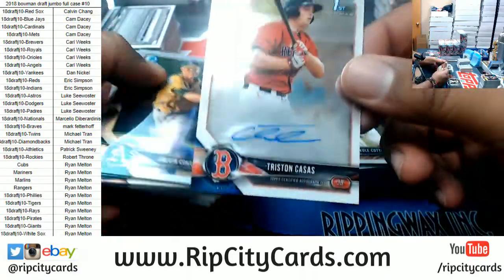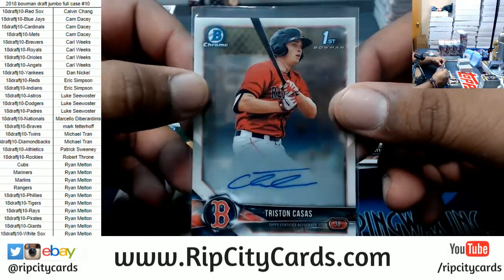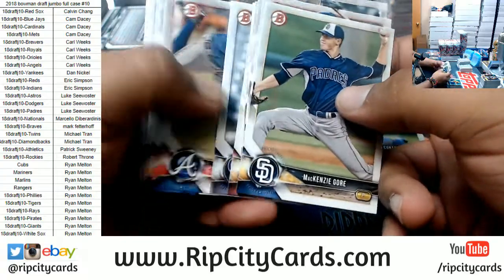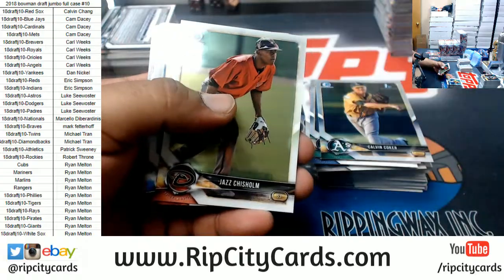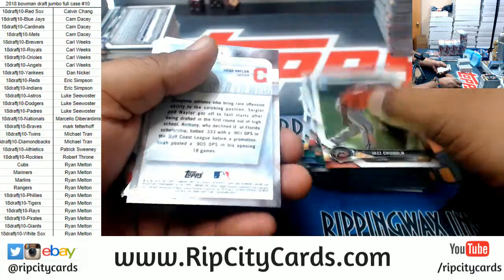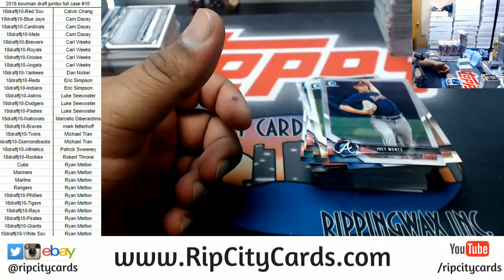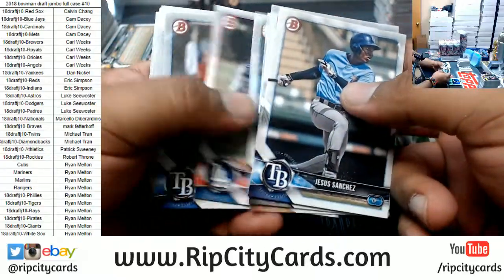What do we have here? Tristan Casas. Red Sox autograph. I know that's a good one. There you go. Nice hit for the Sox. Got a random this to teams. Paper. More paper.